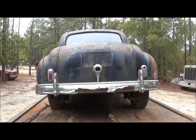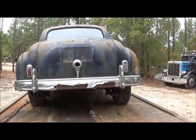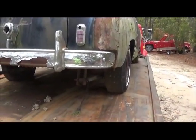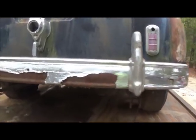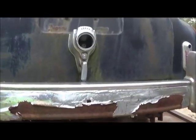Okay folks, made it home with the '49 Dodge. Wanted to maybe get your all's opinions on what you thought about this thing. And when I say opinions, I mean about the claims that were made of it being a bootlegger car. I know it's got plenty of trunk for it, that's for sure. That's one thumbs up.